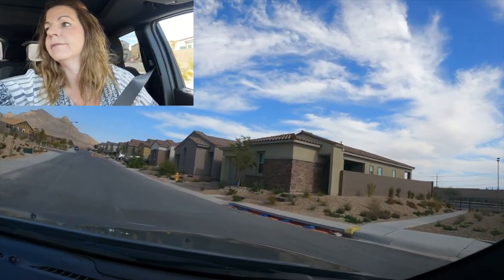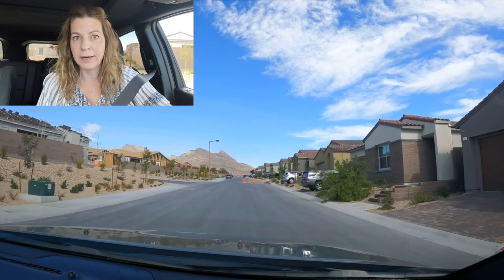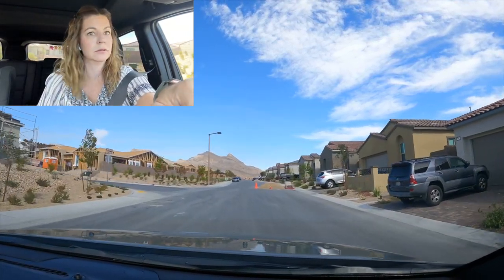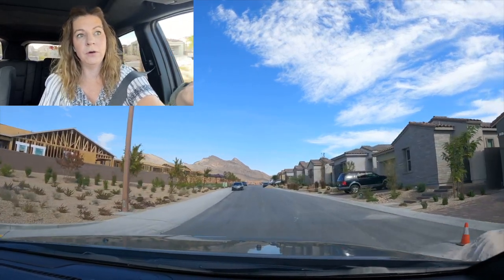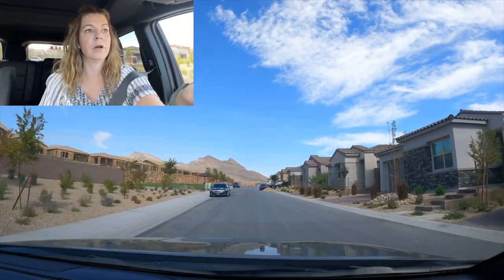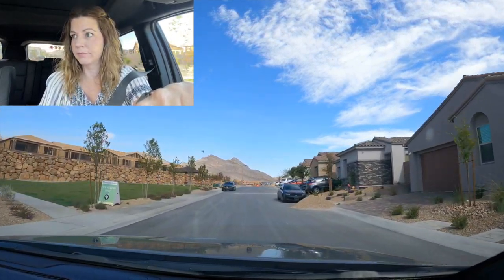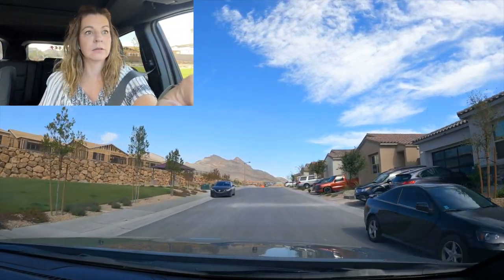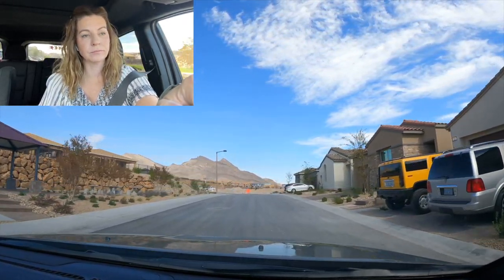It's been a while since I've driven through here when it's all done. They're just moving right along. I remember last year, before they even opened, I think in November, they had already sold like 13 lots. So it's kicking right along. I don't think they have very much left in this community.